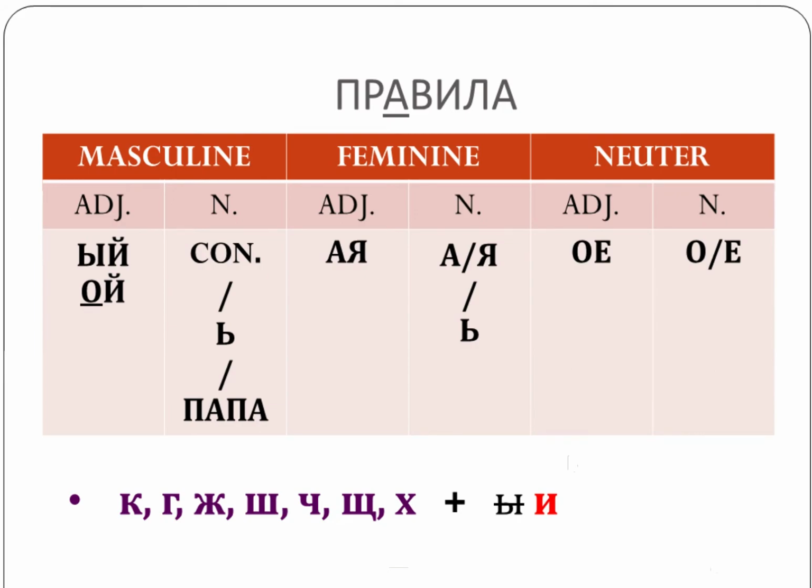And this is my last slide where I summarize everything for you one more time before I say до свидания. So правила, rules. When I have a masculine noun, and masculine nouns have a consonant at the end, sometimes a soft sign, and there is a group of words that does not end in a consonant or soft sign, but still those words are considered masculine because the meaning is masculine, like papa. So masculine nouns, when described with an adjective, will have adjectives that end in uy or oy if oy is stressed. So if I want to say good father, хороший папа.